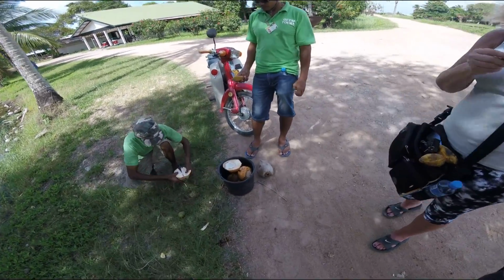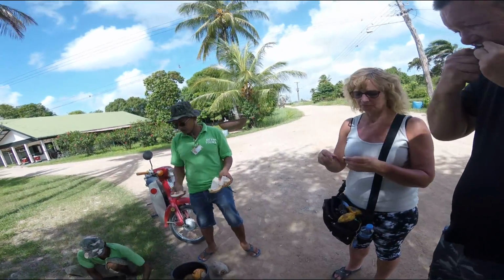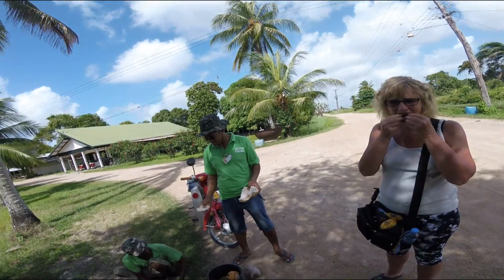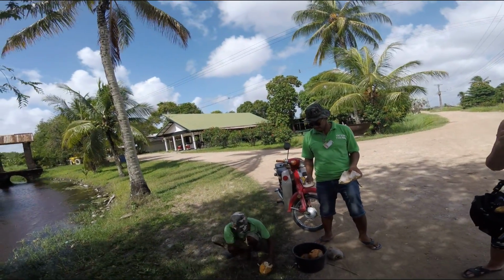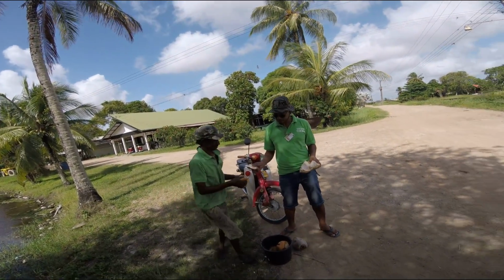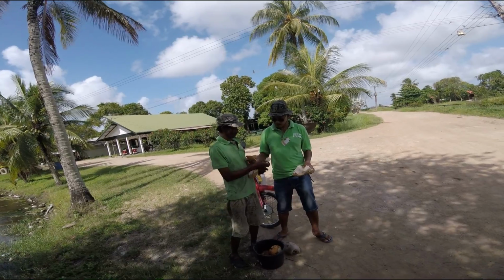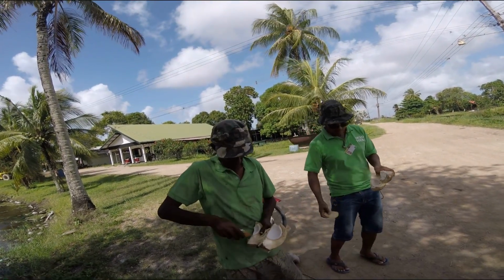Oh, this one looks like it has some real good moist flesh to it. So we're taking a sample of some of the local fresh produce. Got some star apples and lots of coconuts. Yeah, it's very good, very good.